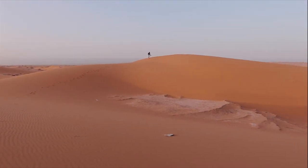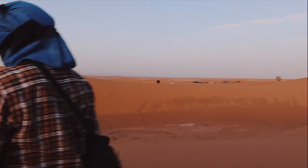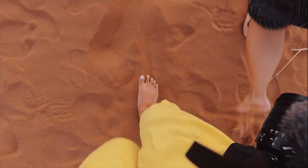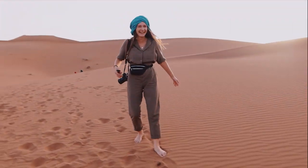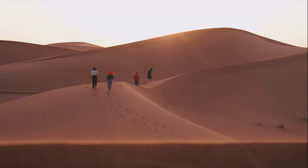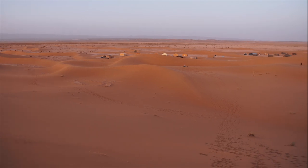So we're about to walk up to that sand dune to see the sunset. Oh, this feels amazing. Just don't stand on camel poop. Apart from that, oh, it feels so warm under our feet. Freedom! We took off our shoes, climbed up the highest sand dune, and we watched the sunset over the desert. This was a really special moment.